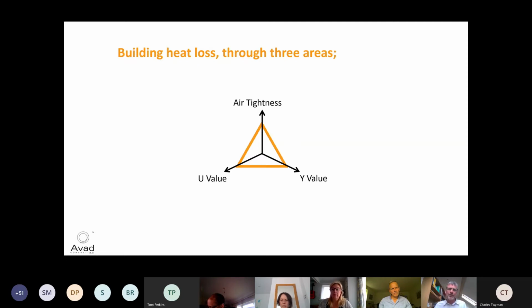We might describe these in terms of airtightness. That's the amount of air that literally leaks out of the building, and obviously the more warm air that leaks out of the building, the more heat we need to keep it warm. U values, I'm sure that's a term you're familiar with. That's the amount of heat that's lost through primary or principal areas such as a roof, a wall, a floor, windows still count as a big primary area, doors and so on.